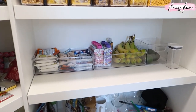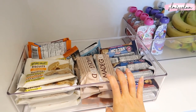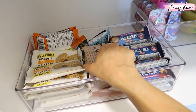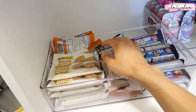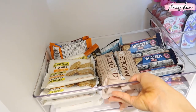I also just started doing this yesterday. Instead of having all the boxes, which I think we had like 8 boxes, I took them all out and put them in here, which I think looks so much better and more organized. The Made Good, I love these little Rice Krispie treats. They're so yummy. And then we have the Nature Valley biscuits, peanut butter, and some random snacks.